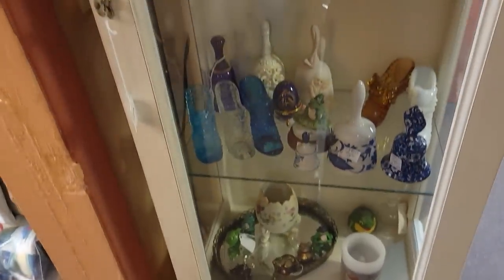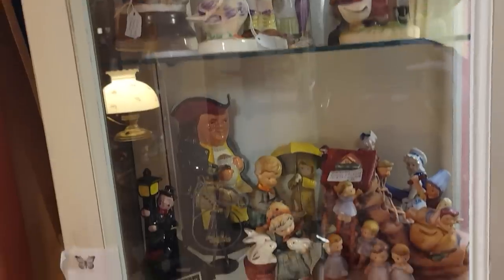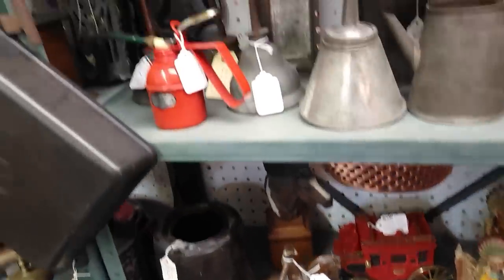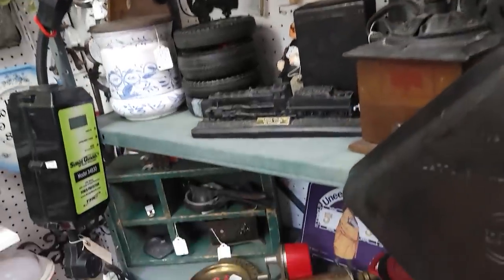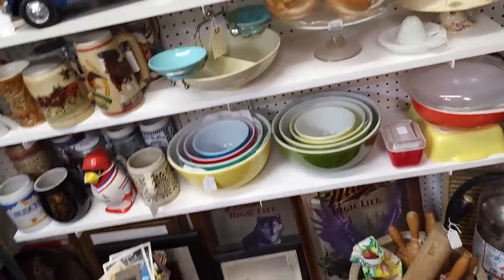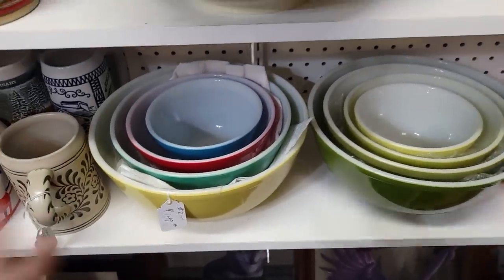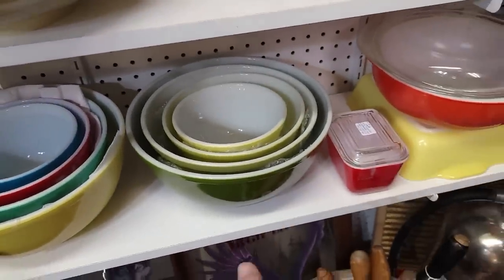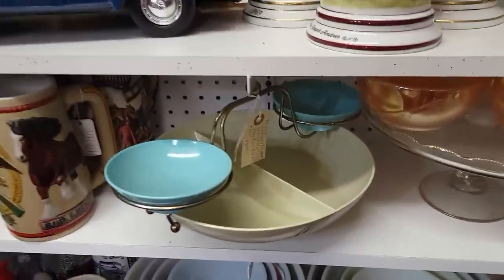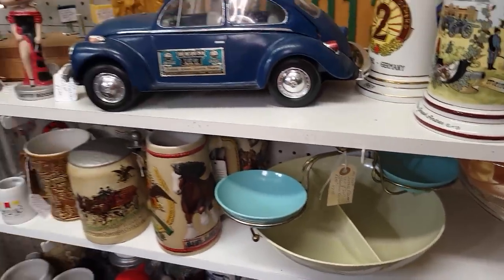Gotta look in all these little cases where the goodies might be. Hummels. My grandmother collected lots and lots of Hummels. Hello. Some enamelware. Okay. It's so different than the stuff that we find in Las Vegas. Just kind of a totally different vibe out here. Look, two sets of the rainbow Pyrex in the same store, and there's the green ones. You don't see the green ones together very often. Oh, look at this really cool chip and dip serving piece. Love that.